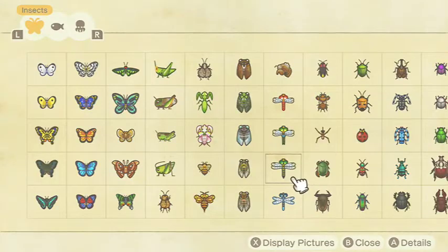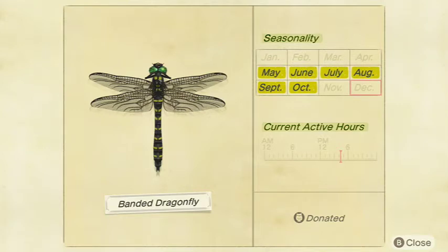Next up is going to be the banded dragonfly. Now, the banded dragonfly is definitely the best selling out of the dragonflies, selling for, or actually, we're not to that yet, flying around the island as well, selling for 4,500 bells in Nook's Cranny from 8 a.m. to 5 p.m. in the months of May, June, July, August, September, and October in the Northern Hemisphere, and January, February, March, April, November, and December in the Southern Hemisphere.